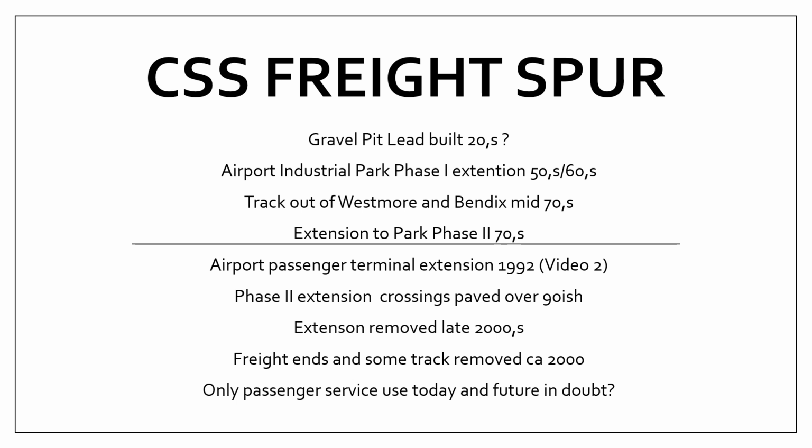And only passenger service uses the branch today, and the future of that is even in doubt with talk of possibly moving the airport passenger station, but most likely running a new line into it from the west to cut off some of the time and do away with all the crossings on this branch.